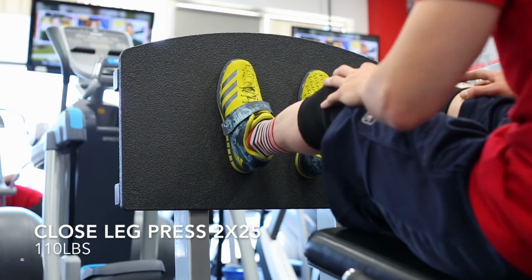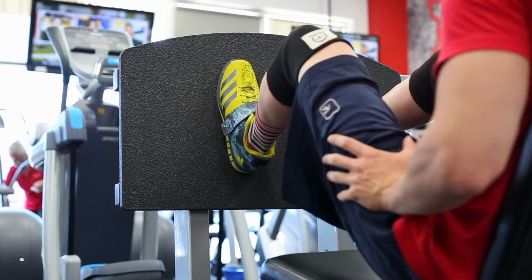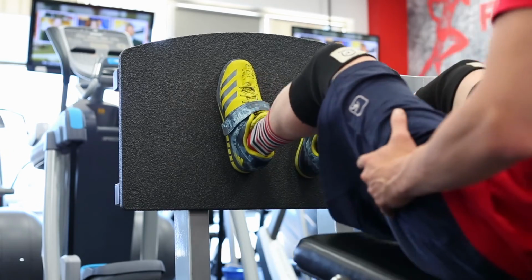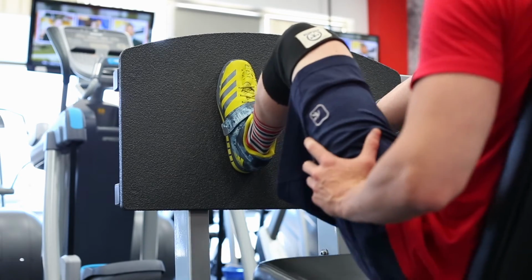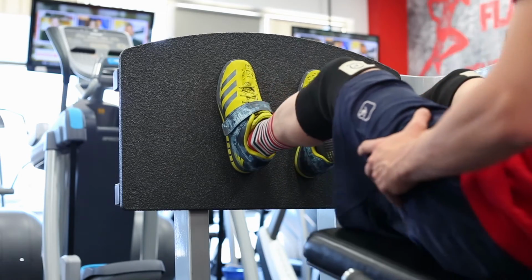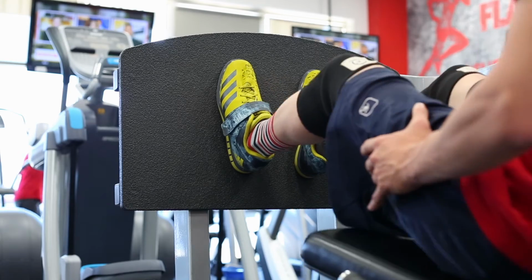So here's one that I have not done in forever. I thought I'd throw it in there towards the end. I did a close leg press on this machine, and I don't even remember the last time I did leg press. But for this one, if you notice, I'm not really doing full reps. My whole intention with this was to just keep constant tension on my legs. And that's exactly what I did for two sets of 25.